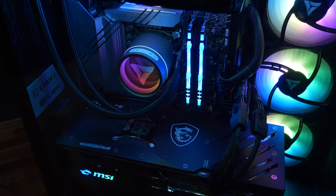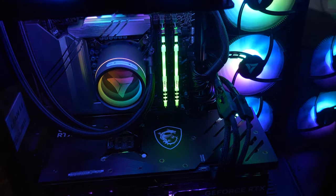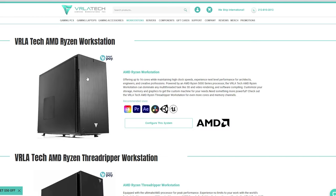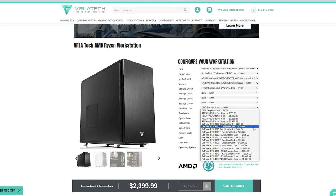So if you're in a heavy editing situation like me, keep things as fast and efficient as possible, as it will literally save your business money over time. I chose to go with the Helios gaming PC, but you should probably also consider the AMD Ryzen workstation, as they have pretty similar specs, except for the graphics card, which can be customized. Again, if you're editing video, you should probably go with at least a 3070.